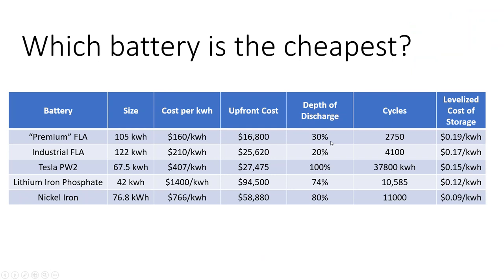So when I was doing an off-grid design, I guess it was like a year and a half ago now, what we did is we selected a range of battery technologies and looked at their cost and life cycle cost.